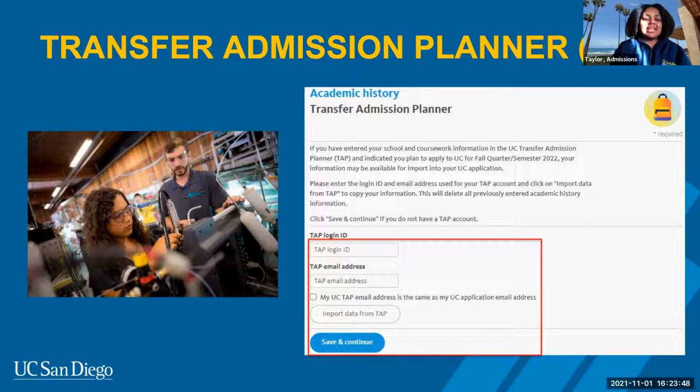So for any applicants who have already created a UC TAP account and you've already entered in all your coursework, everything's up to date, there actually is a feature in the admission application that allows students to import your courses and grades. So again, I think this is going to make it a lot easier. You don't need to type in everything twice. So if you do have a TAP account, you need to make sure that the email that you're using to create your admission application matches what's on your TAP account.